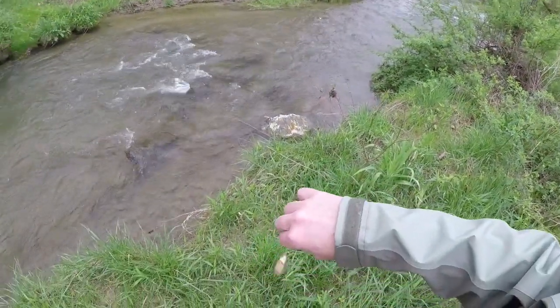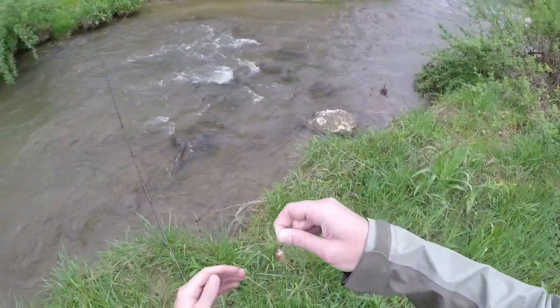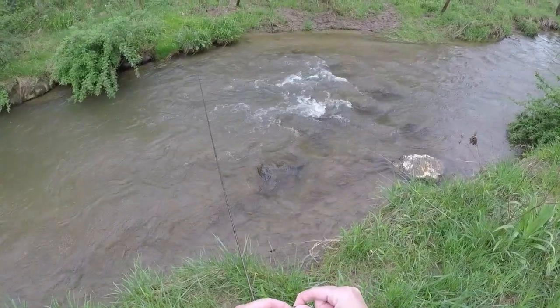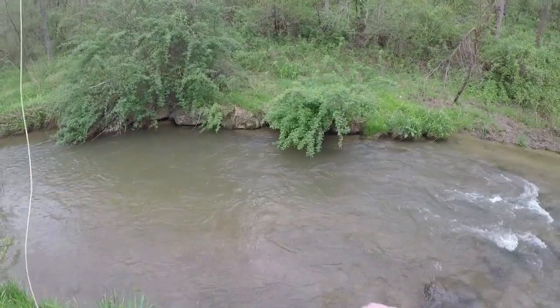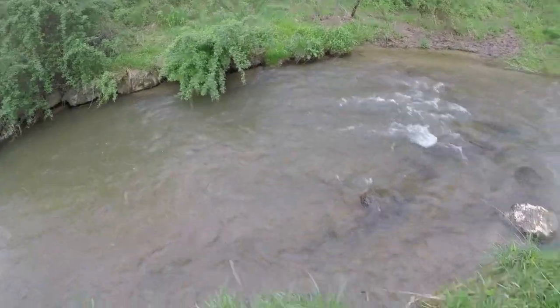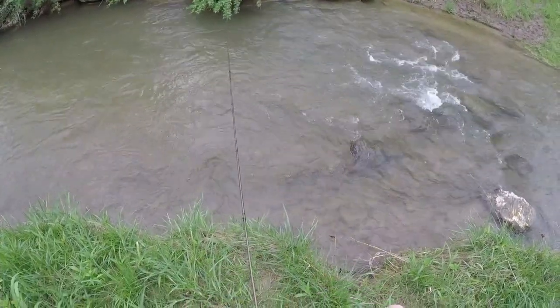Alright, well, we pulled one out. Looks like a wild fish. It is, just looks like a dace of some kind, maybe. So, let's try to get him back in. Alright, so I'm going to switch it up a little bit, put on a little bit of flash, streamer, see if we can't coax one to just have a predatory take.